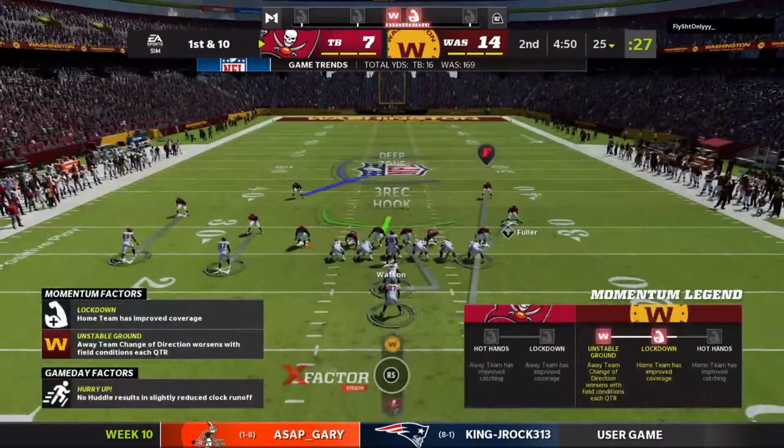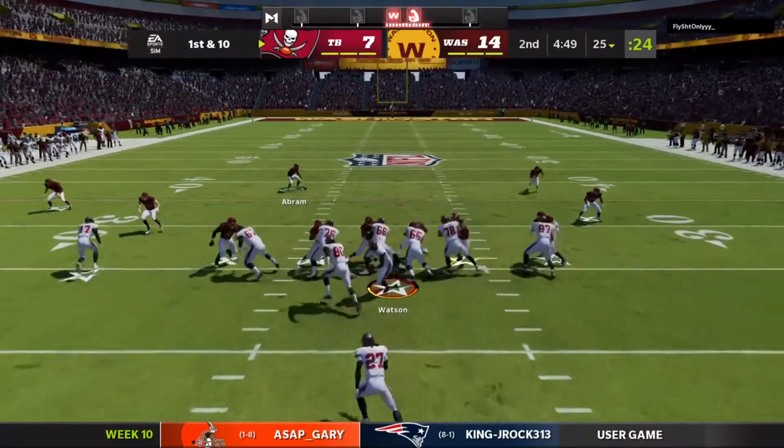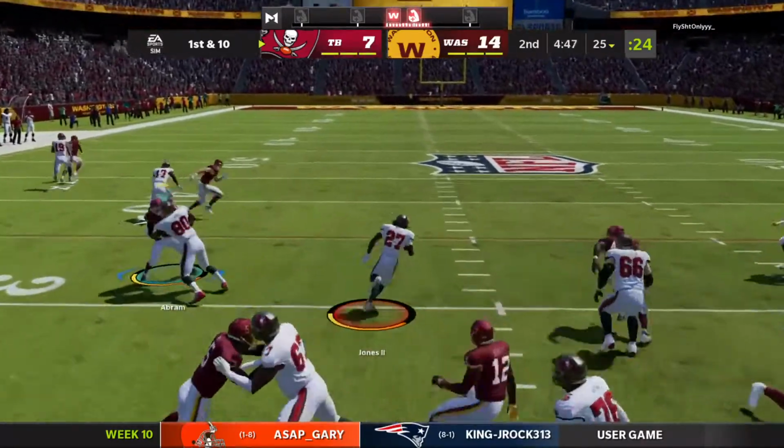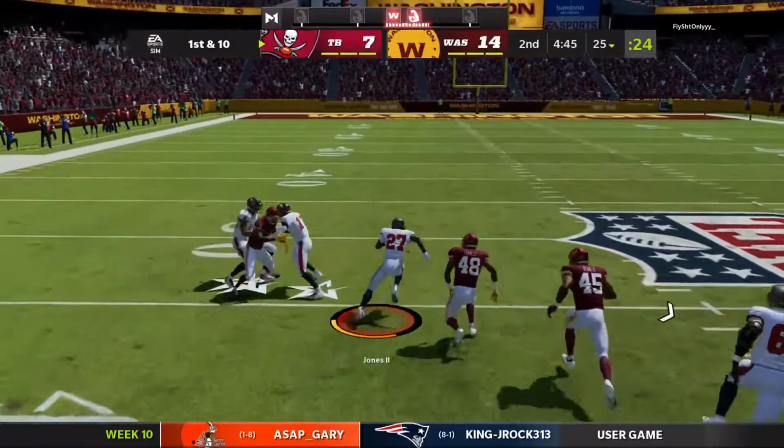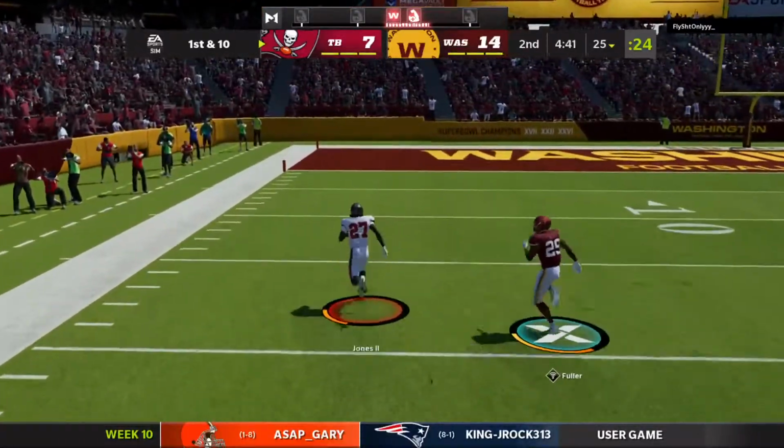The Bucs offense set to begin their next possession. And 2 picks thrown here in this first half alone. We'll see how that affects him. Can't wait to see where his confidence is, because the great ones... Down the numbers. There he goes.